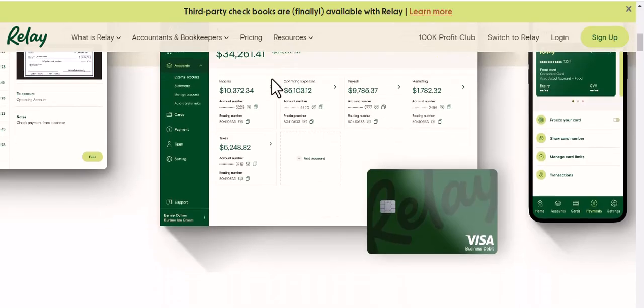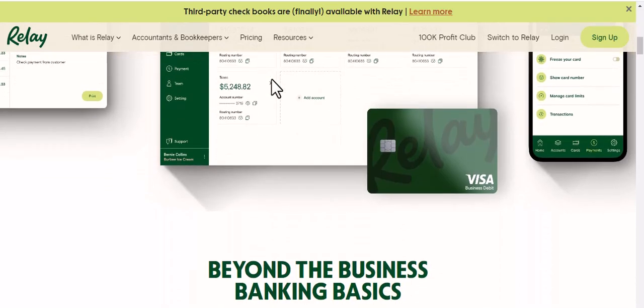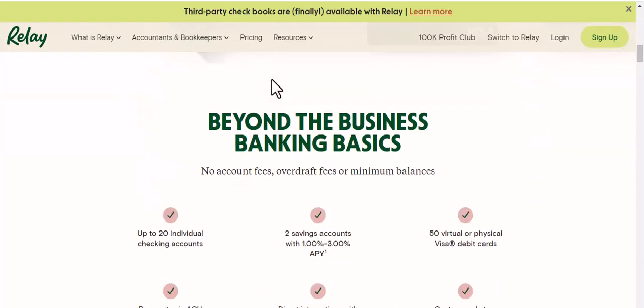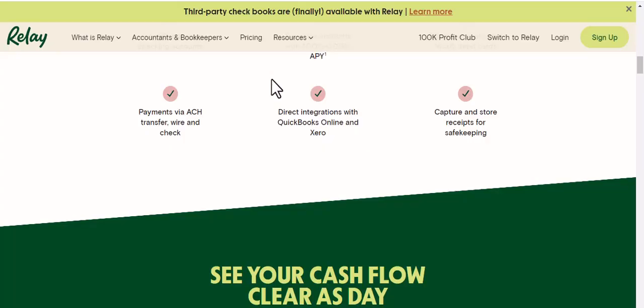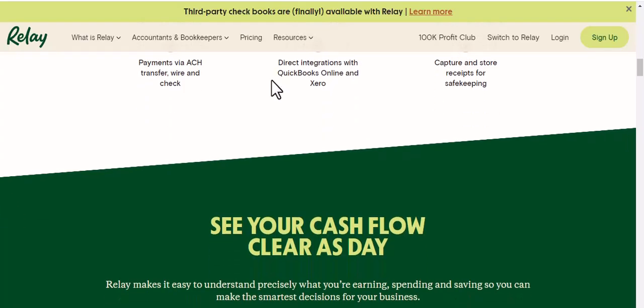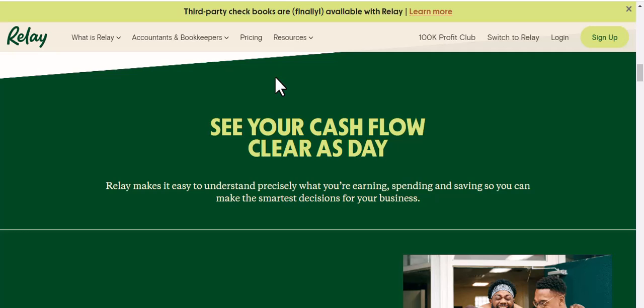Security is paramount when it comes to your business finances. Relay Bank, being a regulated financial institution, employs industry-standard security measures to protect your funds and data. This includes encryption, multi-factor authentication, and fraud monitoring. It's always a good idea to understand the specific security protocols they have in place and what your responsibilities are in maintaining the security of your account.